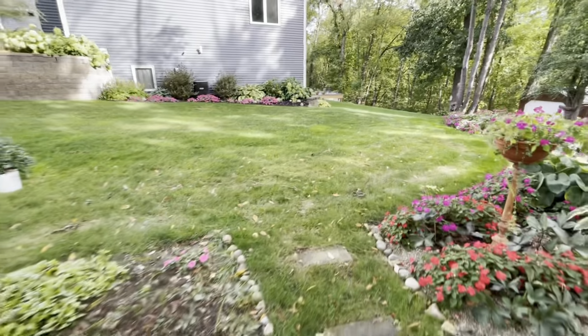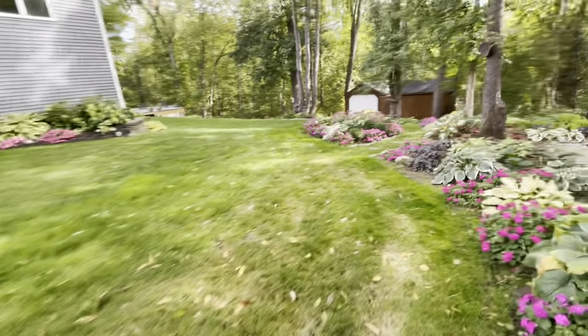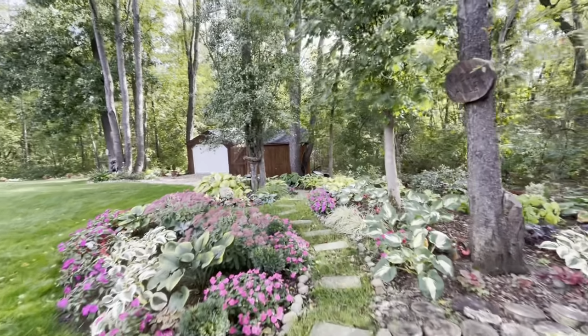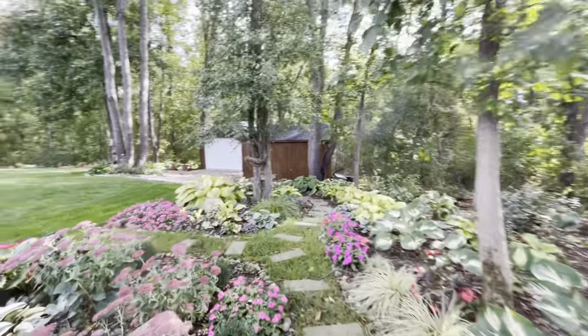So let's go over here. We'll take a walk through Raccoon Alley. Just a bit of cold.